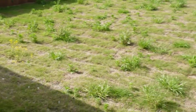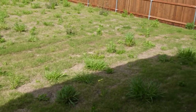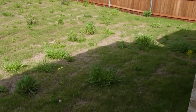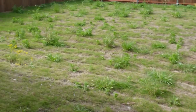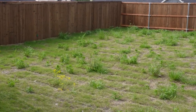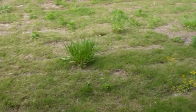Of course, as y'all know, we're planning to get a pool and a little sunken fire pit in our backyard, so we're not too concerned about it at the moment. But I do need to get somebody over here to cut it, and somebody's supposed to be coming next week. I just wanted to show y'all this. Look at this. It's crazy, man.